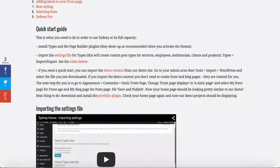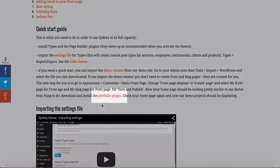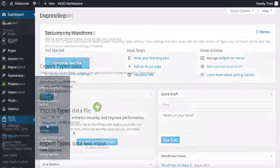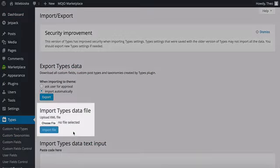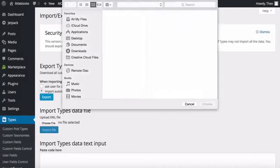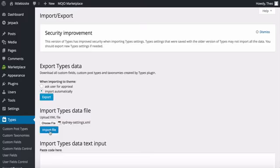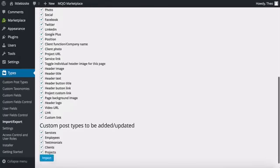Click it and you will download a file needed for custom post types and icons in the theme. Also, click on the portfolio plugin here and we'll install that at the same time. Once you've got those, go back to your dashboard and go to Types and Import Export and click on Choose File under Import Types Data File. Choose the file you just downloaded and import. Leave all of this as it is.